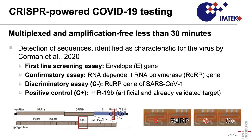And for COVID-19, we actually switched to our initial sensors to have a solid system where we targeted the envelope gene as a first-line screening assay, and then a confirmatory assay where we are targeting the RNA-dependent RNA polymerase gene, which is very specific for SARS-CoV-2. As a negative control, our goal is to have the RdRP gene of SARS-CoV-1. And as a positive control, of course, since we developed the microRNA 19B assay from the beginning, this would be the positive control to see if the test is working. And so we are hopefully showing also very soon some results regarding that.